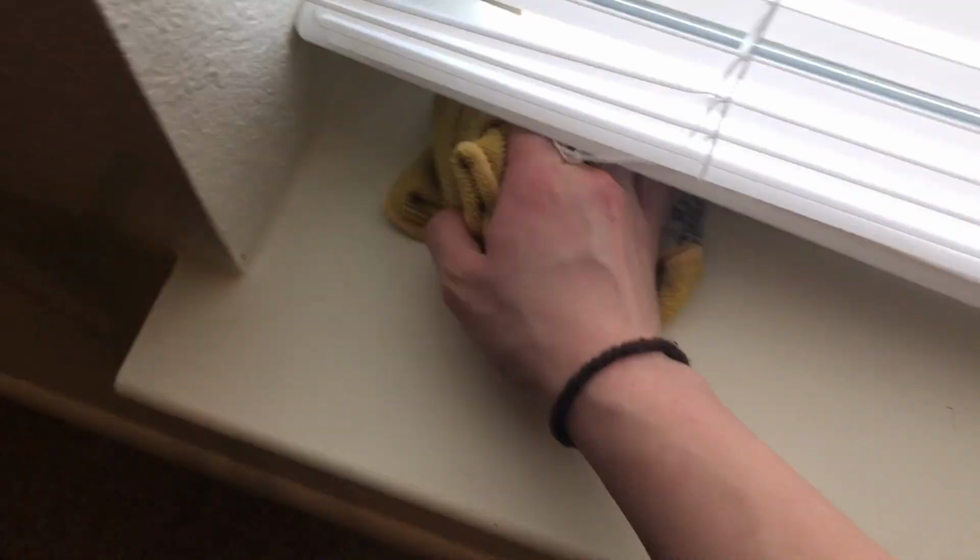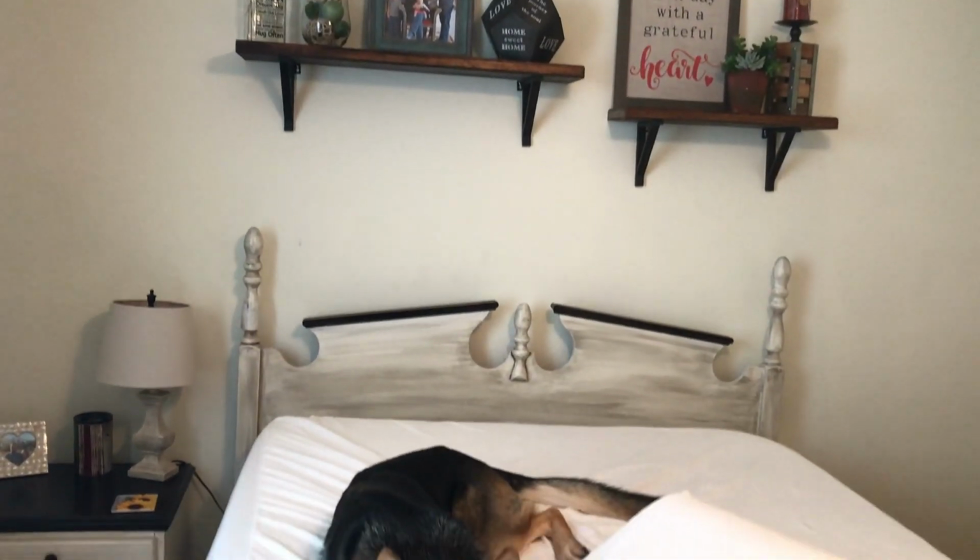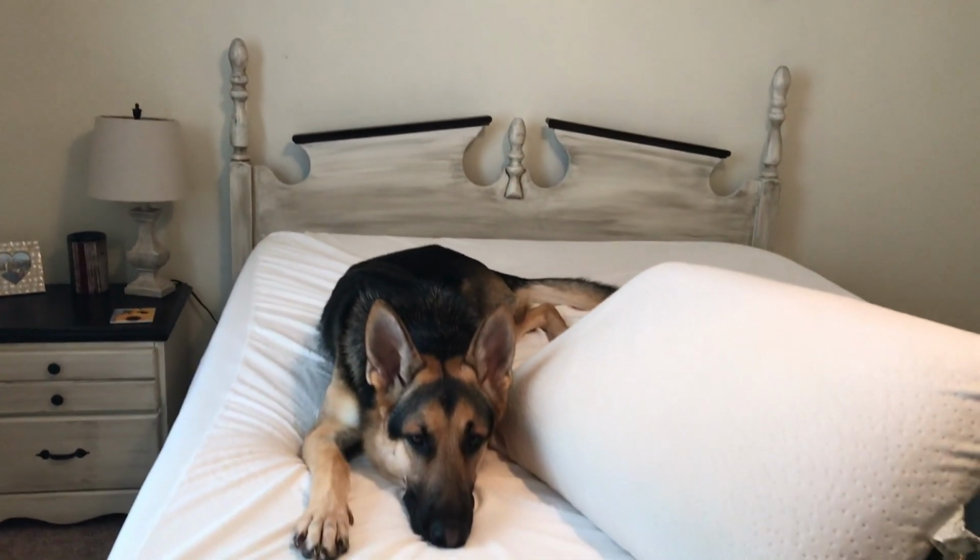Well, we are done, guys. I got rid of my puppy paw prints on the window. I've gotten the room all sparkly and it smells like almond and it's amazing, and this process is finally finished.